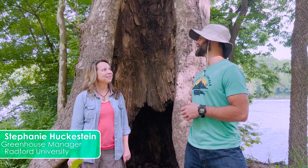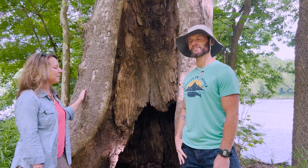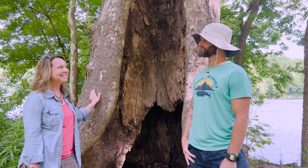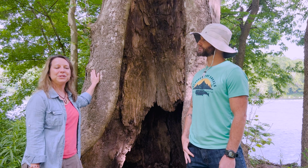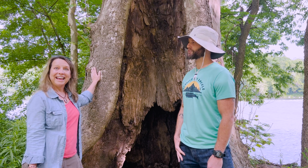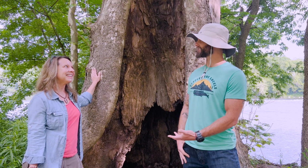What are we looking at here? We are looking at this amazing specimen of a sycamore tree. The scientific name of sycamore is Platanus occidentalis, and it is in the Platanaceae family of plants. This particular tree is native to areas from Canada all the way down to Florida and over toward Texas. And it's a prominent tree here in Radford, Virginia. It sounds really significant to this area.